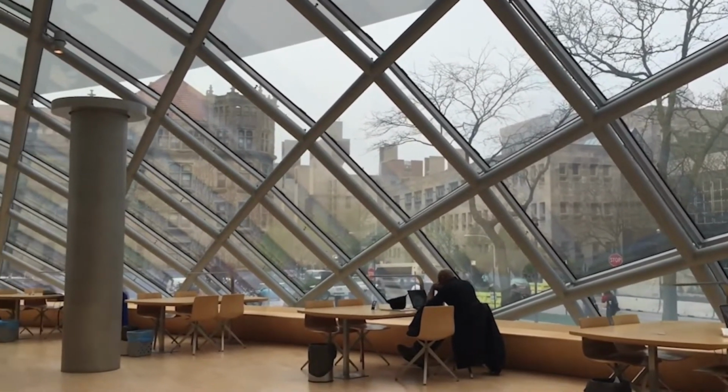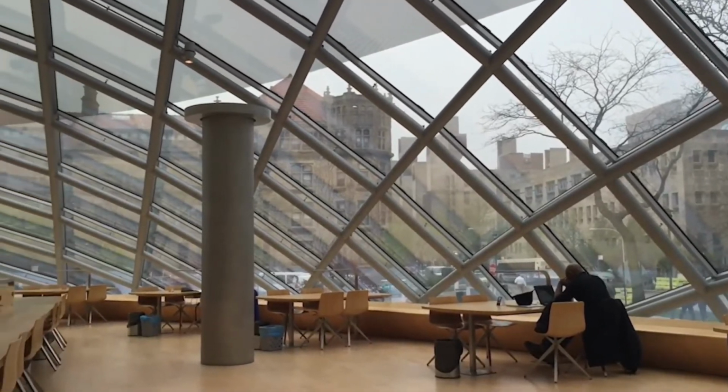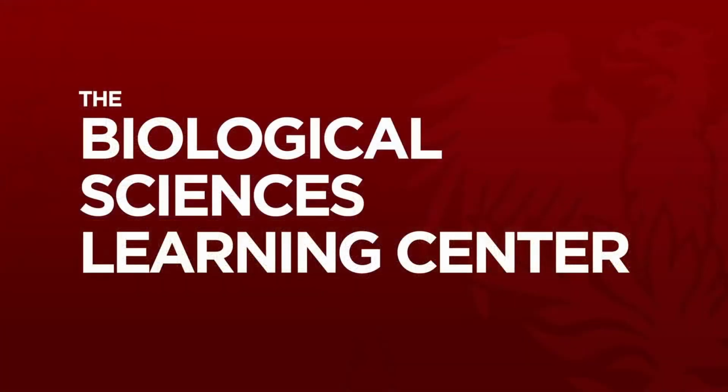In the fall and in the spring, there's a lot of sunlight coming into the building, so it's a really beautiful space to study. And during the winter, it looks like a reverse snow globe, so it's really cool. It's definitely my #1 study spot on campus.